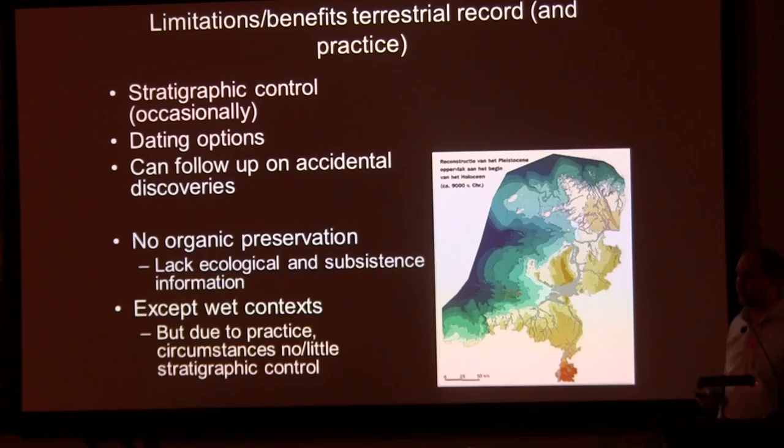We have a certain measure of stratigraphic control, we have dating options, and we can follow up on accidental discoveries, but we have little organic preservation and therefore lack a lot of ecological and subsistence information, except in some isolated instances, but their stratigraphic control, etc., is very difficult. And here you see the Netherlands at the start of the Holocene, and you understand why so much of potentially interesting deposits are buried very deep in the west of the Netherlands.